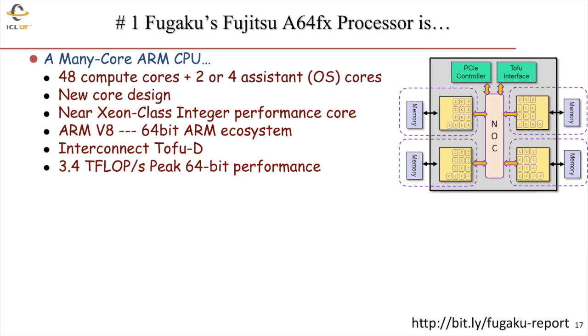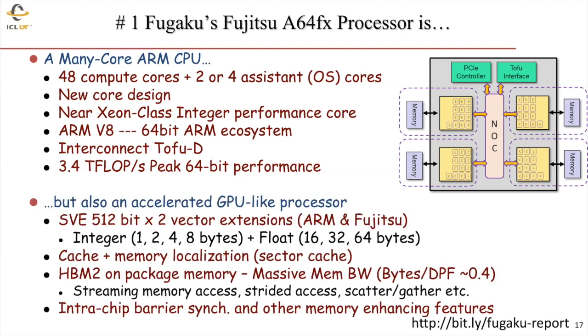Each of these chips produces about 3.4 teraflops of theoretical peak performance using 64-bit arithmetic. It's capable of doing 16-bit, 32 or 64-bit floating point arithmetic. It can also do integers down to 1-bit arithmetic on those chips. It has on-package memory, so this is the only memory it has. The HBM2 memory on chip is there, and it has a very impressive bandwidth.